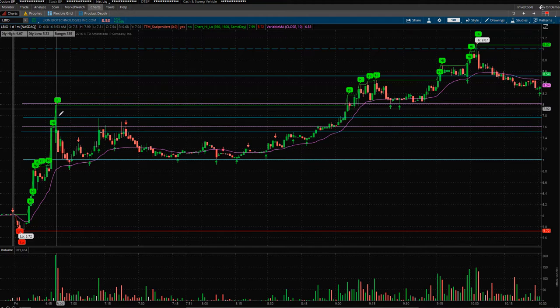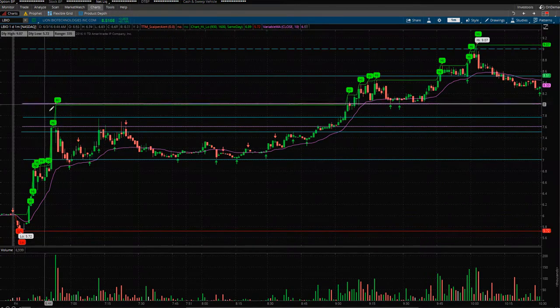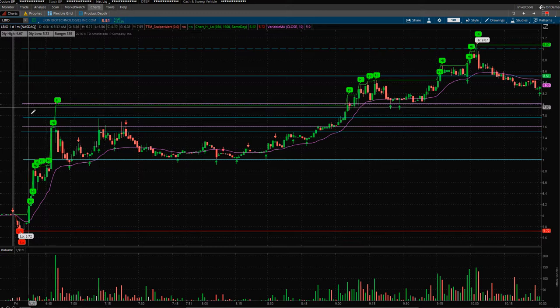Again, it went to $7.99. It didn't even make it to $8. So it squeezed all the way up, almost got to $8, and it came down. So this $8, this purple mark, becomes another point of resistance. And again, look at this.